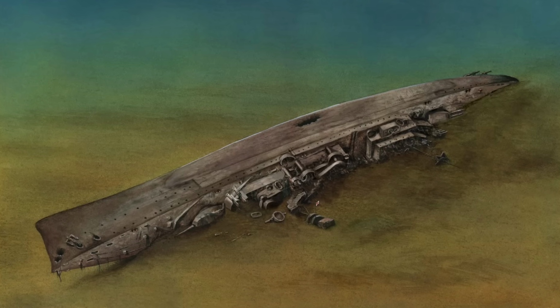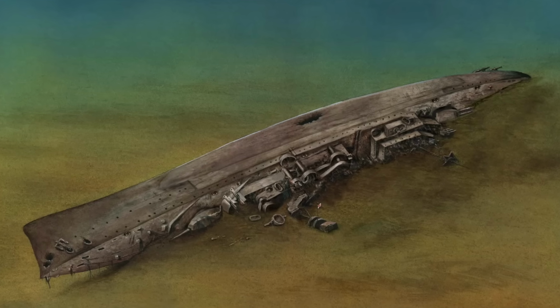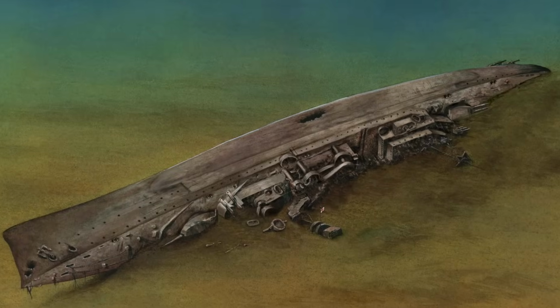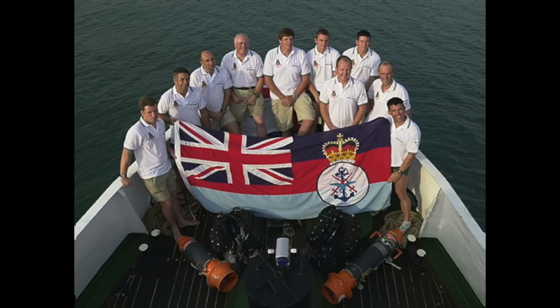In all, 840 British sailors had perished in the battle, and British sea power in the Far East had been annihilated. In 2001, I was taken as a civilian expert on a 2-week military expedition to dive both these wrecks.